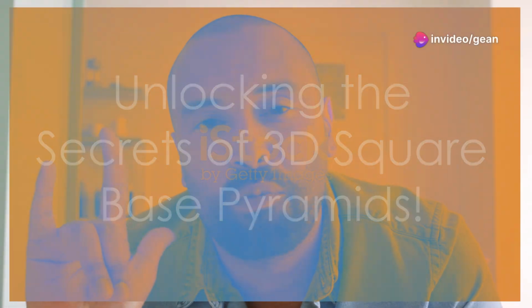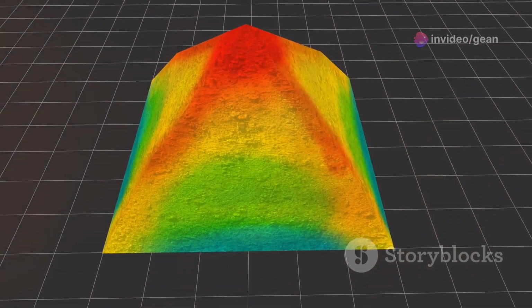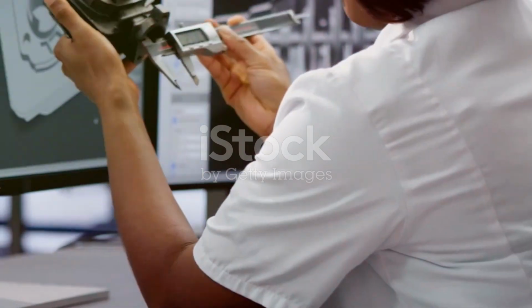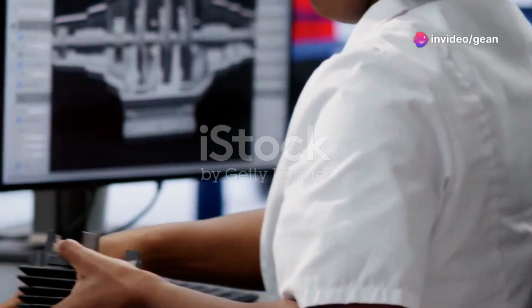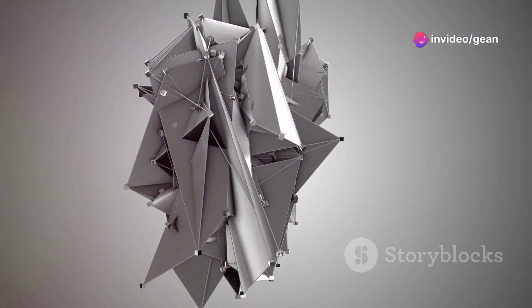Hey everyone! Today I'm diving into something super cool and ultra nerdy, the tripod effect of a three-dimensional square-based pyramid. Now stick around because mastering this could theoretically make you 92 duo nonagintillion dollars richer in the world of geometric engineering. So what is this tripod effect?